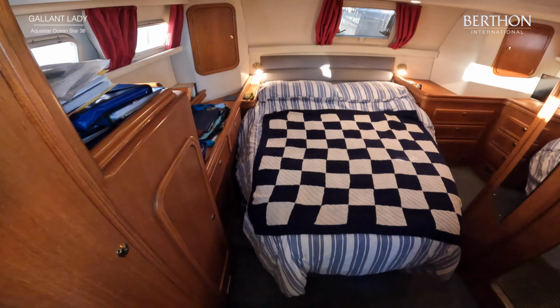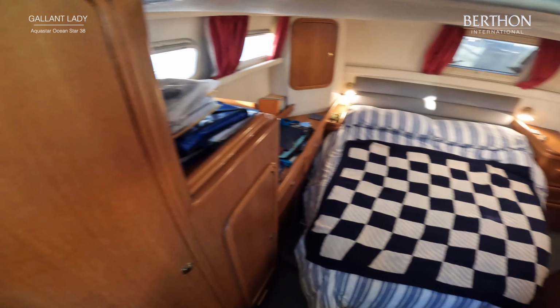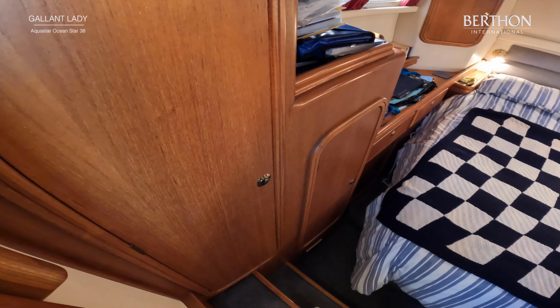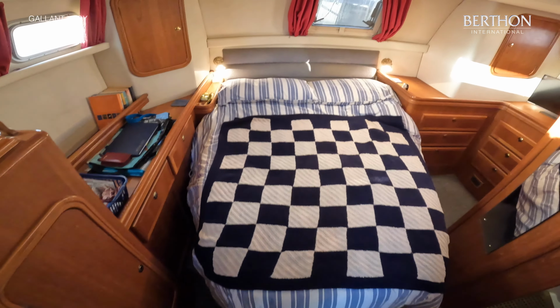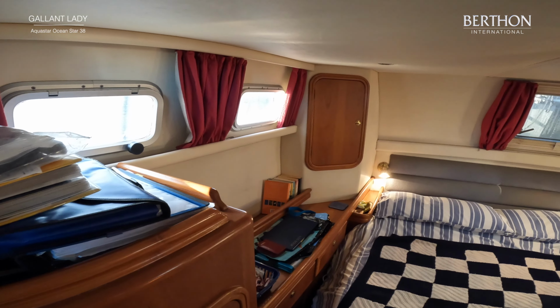One of the massive selling points of these boats, she's aft cabin layout. So she has got two really good size hanging lockers here. We've got a double berth set down. There is plenty of light coming through the aft double window. These lights on the side open so you can get more ventilation through.